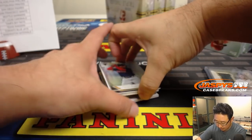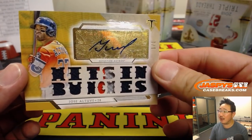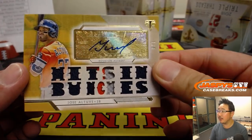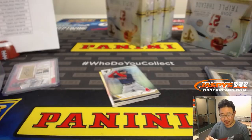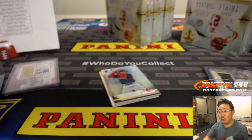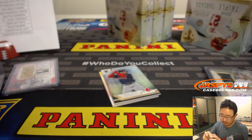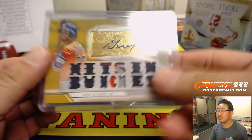All right, behind Mookie Betts is a 1 out of 9, Jose Altuve. Hits in bunches. That's what he does. Randy Ramos with the Stros. Nice.